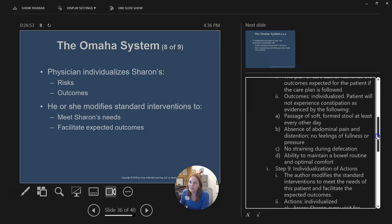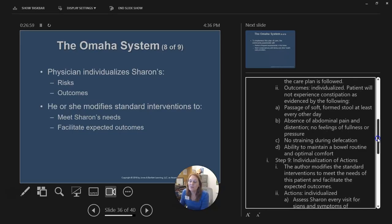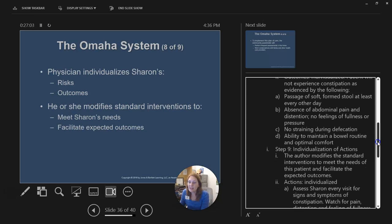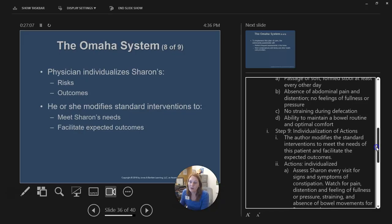They will have a passage of soft form stool at least every other day. There will be an absence of abdominal pain and distension, no feeling of fullness or pressure. They will have no straining during defecation. There will be an ability to maintain a bowel routine in optimal comfort.